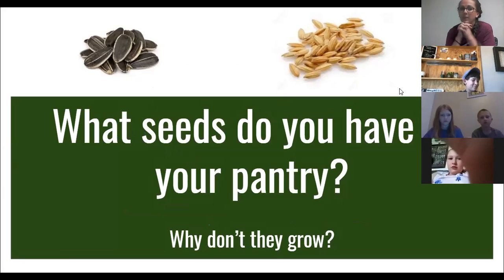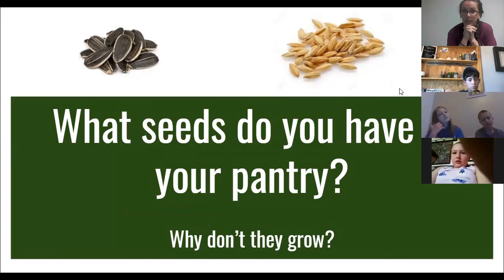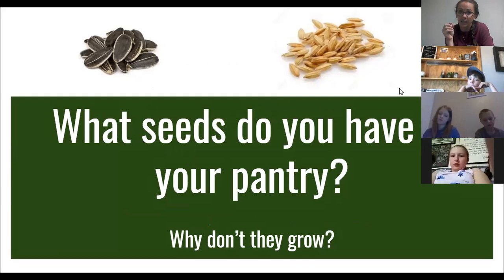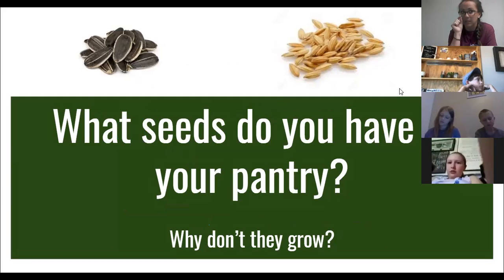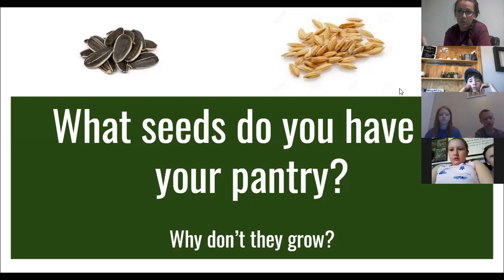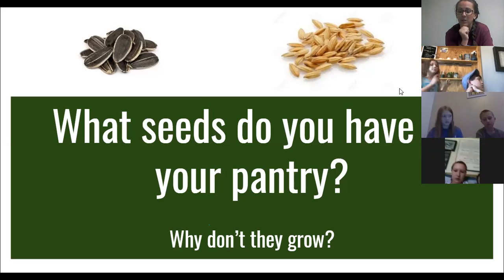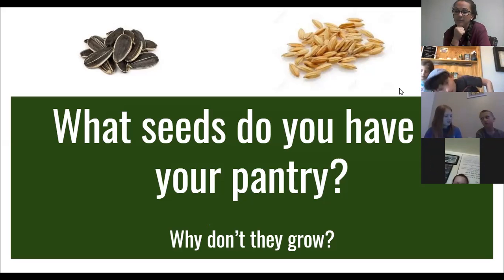Now, if we're saying that seeds all have a tiny baby plant in them, and all seeds have a cotyledon, which is the food storage to feed that tiny little plant, and all of them have this protective coat around them so that they can grow, then why do the seeds in our pantry not grow? Surely we all have some seeds in our pantry. I want you to think right now, and if your parent is there and you don't know the answer, yell out to your parents. What kind of seeds do you have in your pantry that you know of?